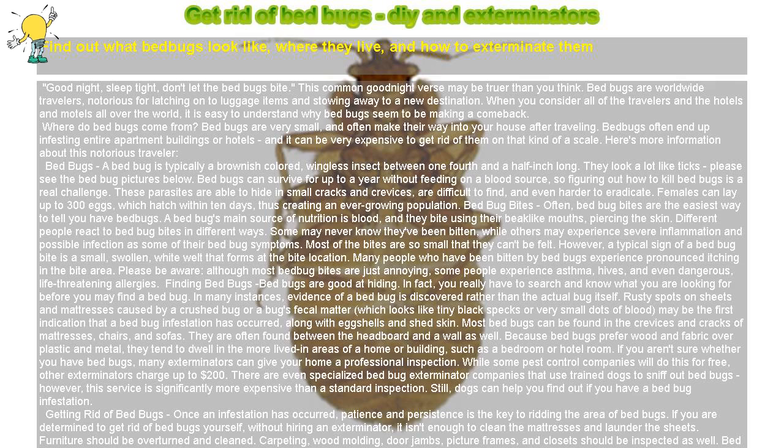Usually, exterminators will use a combination of pesticides and steam heat. Bed bugs only die from heat if the temperature is at least 120 degrees Fahrenheit that's sustained for several hours. Do not use a pest control company that uses bug foggers or bug bombs as their method for bed bugs. These methods do not work.